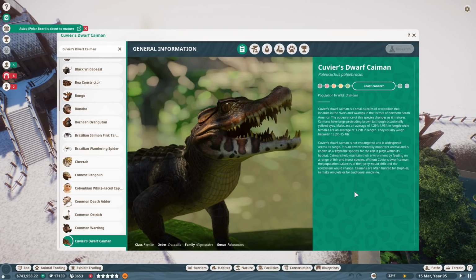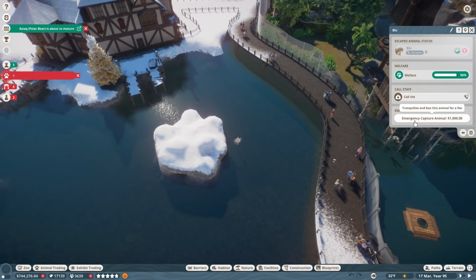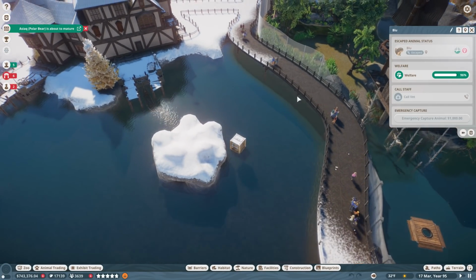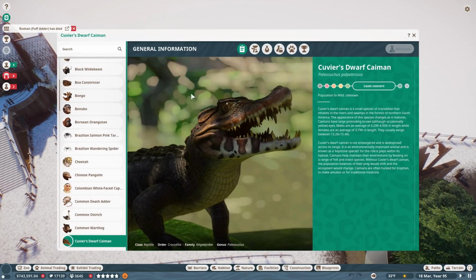Okay. Unfortunately, they are often hunted for trophies, to make amulets, or for traditional medicine. But not around these parts. We're going to make them absolutely fantastic, and the star of a little show right over here.